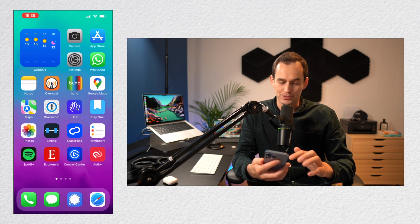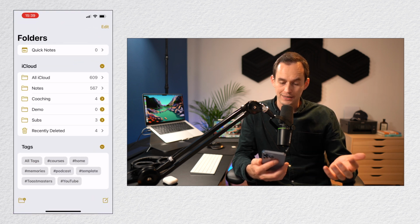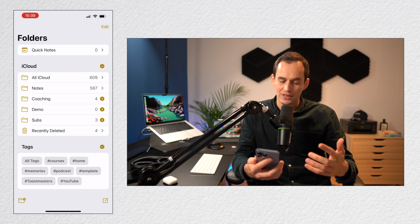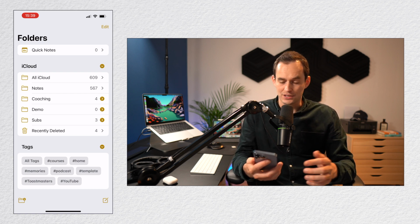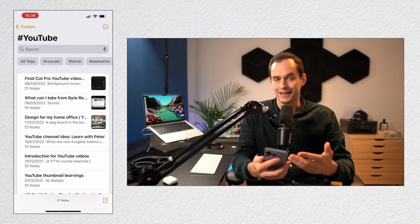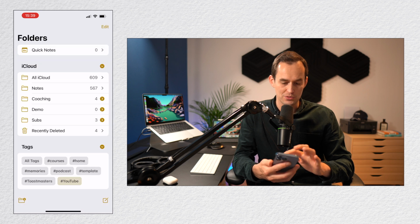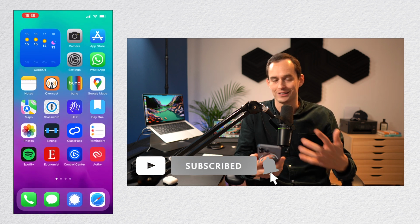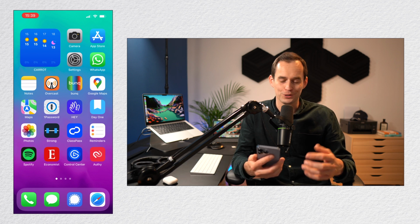So then I've got my Apple Notes app over here, and if I just open that, I've got some folders, my notes folder, coaching folder, demo folder, etc. And I've also organized my notes by tags. So for example, if I want to see all my notes related to YouTube, I can just tap the YouTube tag, and those will pop up. Apple Notes is my notes app of choice, and I use it on a daily basis, so it's nice to have it on the front screen, easily accessible to me, and well organized.